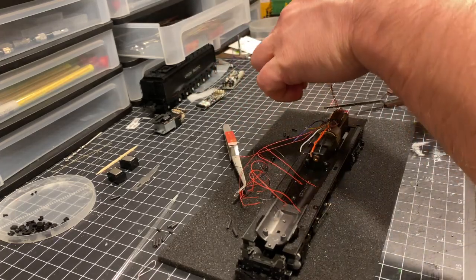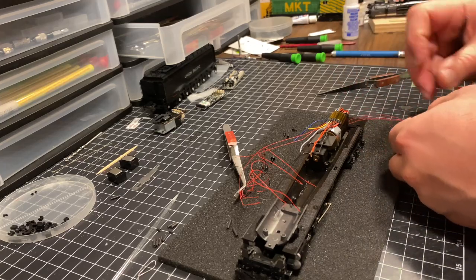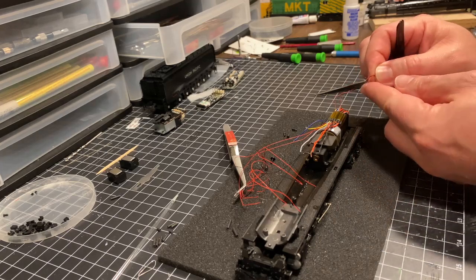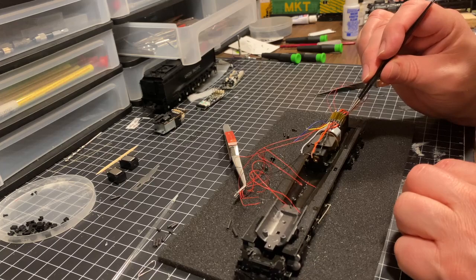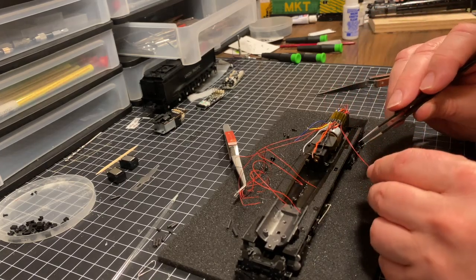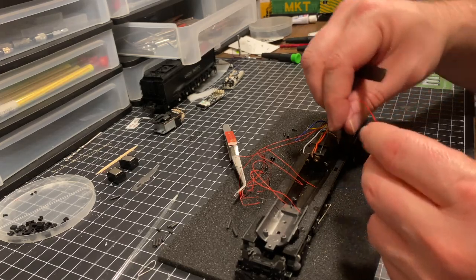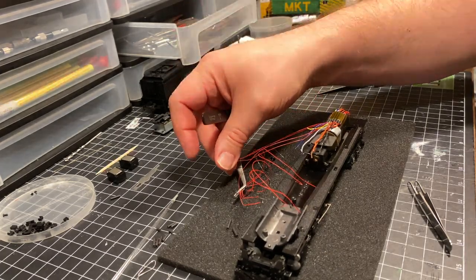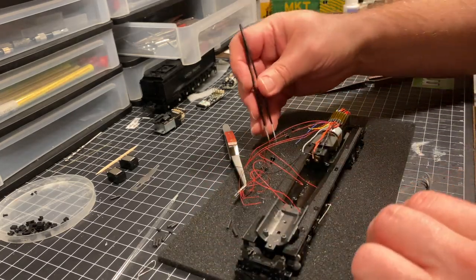So now with my cab wires, I can take them and feed them through the extra tube. All right, now we're in business. Now we have our wires coming out the end. Now you can see how nice and clean and professional looking that installation is, even though we've added so many more wires. So now the good part is we can attach our screws.